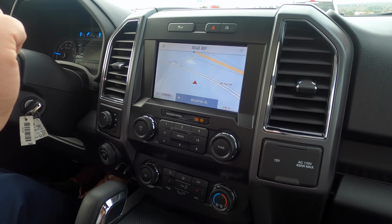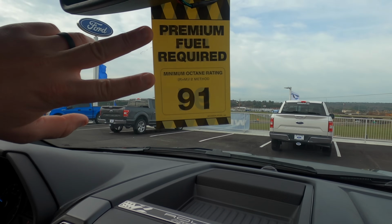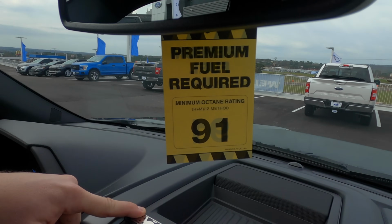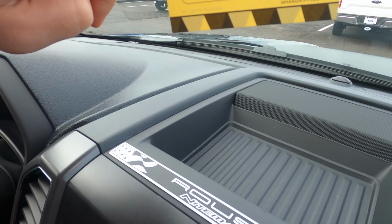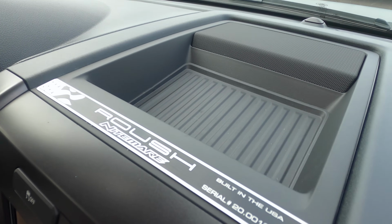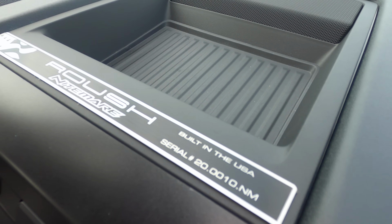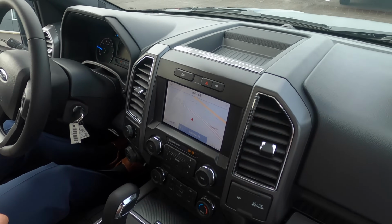So that's something you need to know about. Now, the other thing that we've already mentioned to you is that every single one of these trucks comes with a premium fuel 91 required, but really what I want to show you is this right here. This is the actual badging where Roush serializes every single one of the trucks that they build. And as you can see, this one is built in the USA, and it's serial number 10, which I think is really stinking cool that they actually serialize them down to the nitty gritty. So it's a pretty cool setup.